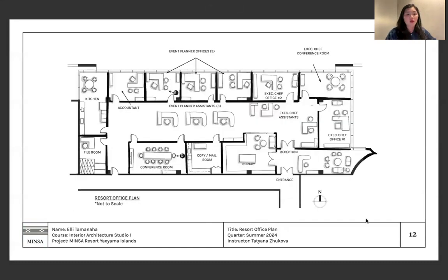Moving on to the resort office plan. So this is where we have our chefs, event planners, all of their offices in the resort. As you walk in through the entrance, you are in the reception area with seating in the back for any guests or clients to wait as the receptionist gets in touch with whoever you're planning to meet. And then there are double doors that separate this reception area from the back offices. So as you walk in, you can either access the library or walk into the back offices.